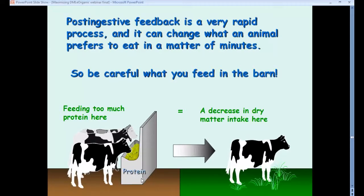Similarly, later in the day, when they get up to graze, once they've had enough protein and it's being broken down into ammonia, that can cause a feedback mechanism where it causes them to stop grazing prematurely because they don't have the carbohydrates available in the rumen to utilize that protein. This goes back to the previous discussion about those three factors that influence dry matter intake. So this will affect the amount of time that they spend grazing.